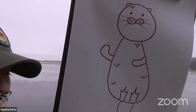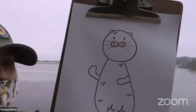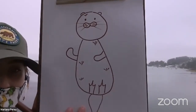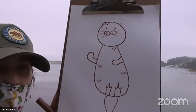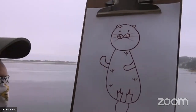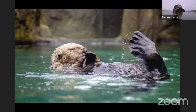Woo! Thank you for joining me on this amazing activity. We created art to get a better understanding of how these amazing marine mammals survive in the cold, murky ocean water. That is awesome. And before we conclude this program, I want to show you one last picture of this other sea otter. And you can see those amazing hind webbed feet right on this image, right on your screen, and those paws.